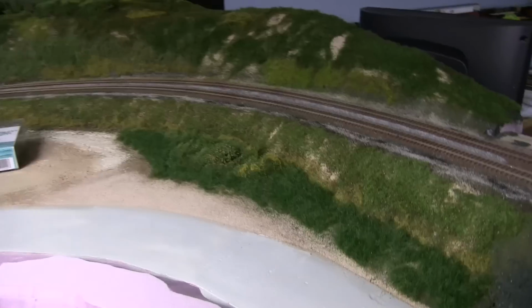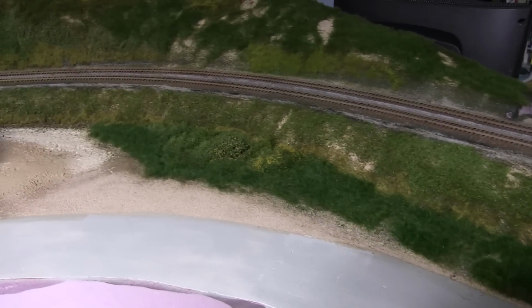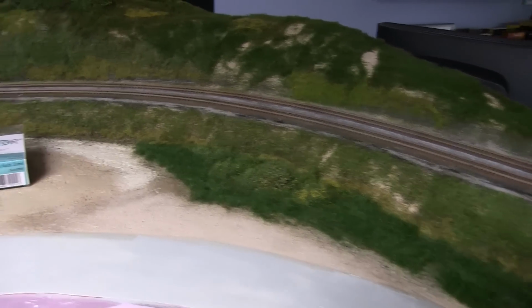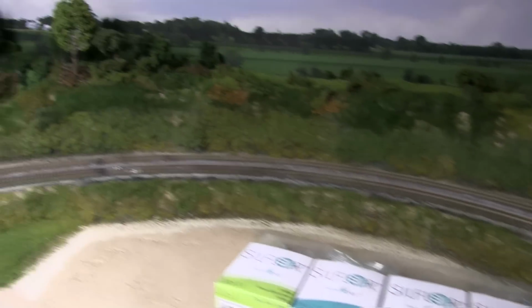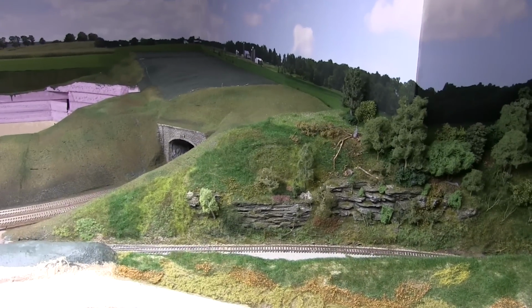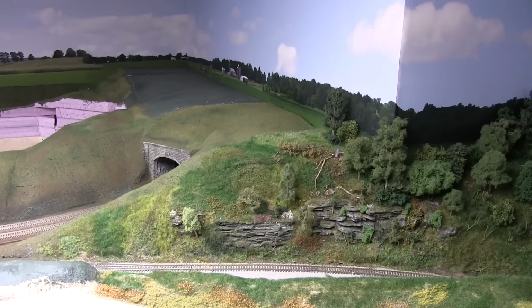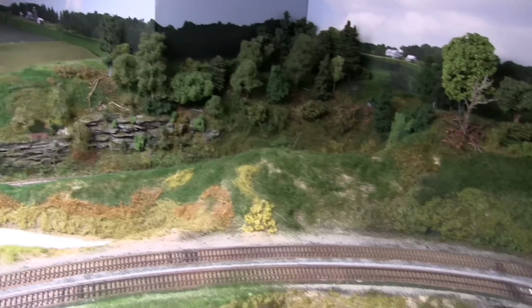You can see some of the dirt, even some of the bare spots down here on the embankment. I went back and put some of it in. I think it really enhances the look of it. I think even one of the folks who commented said, hey, there's no bare spots over there, and you know what, you're right. I probably could go back over there and try to get it, but I'm not sure I'm going to reach over there and try it. We'll see.